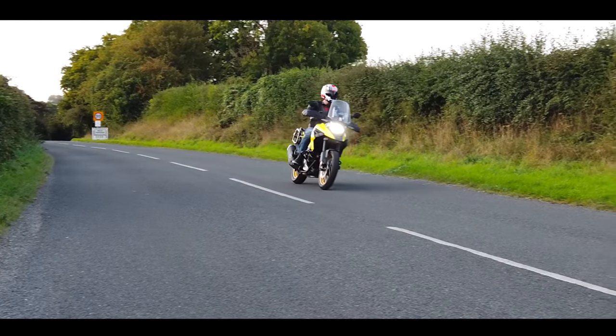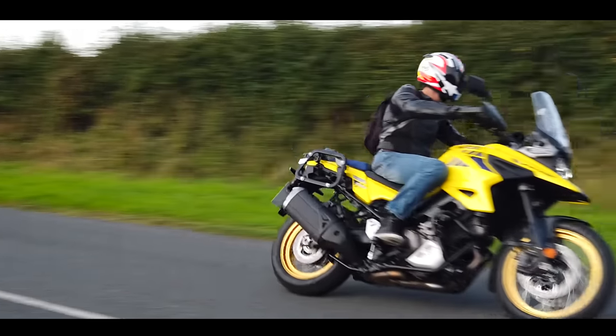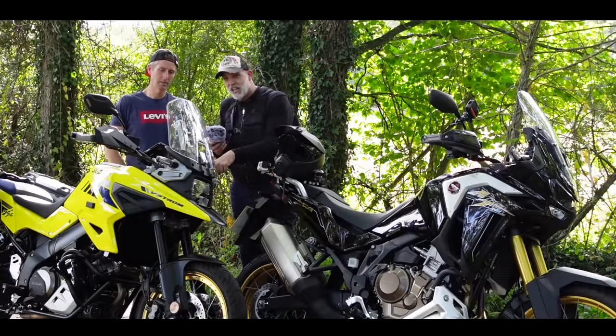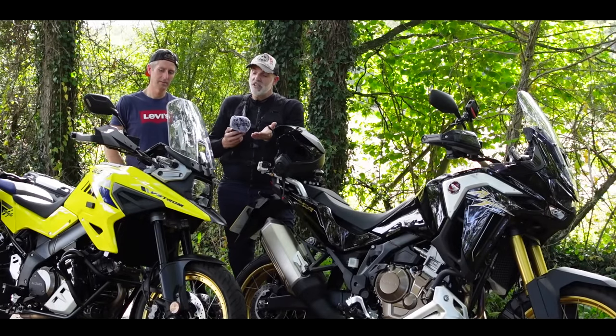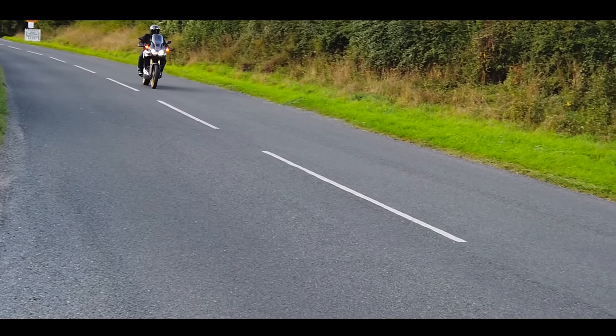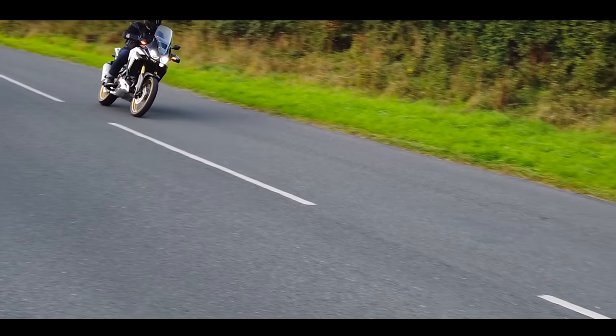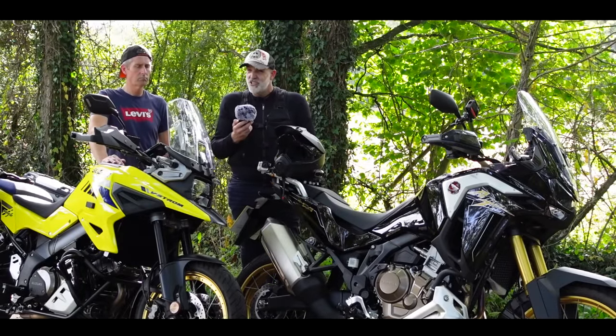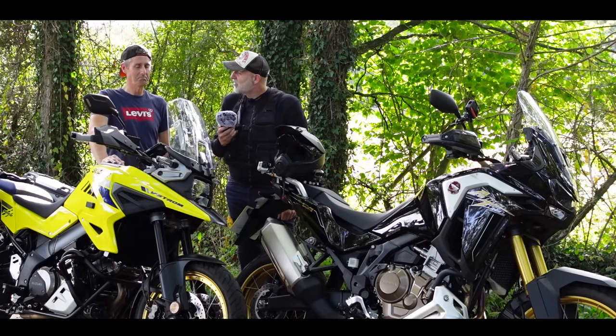There's the revamped V-Strom 1000 with the gold wheels, this new styling, the electronic updates, same engine, but a bit of a revamp on the styling. Or there's the new 2020 Africa Twin: bigger engine, revamped styling, more electronics. The question is, which one is best?